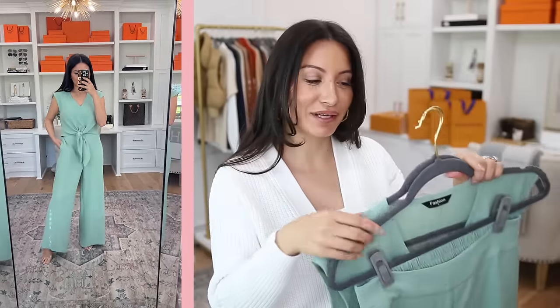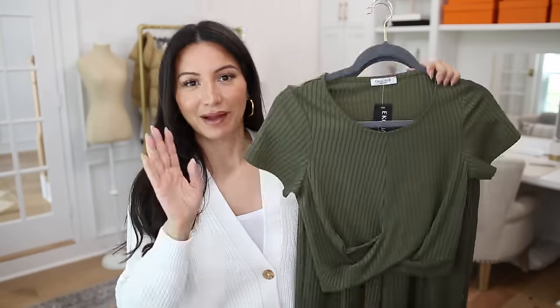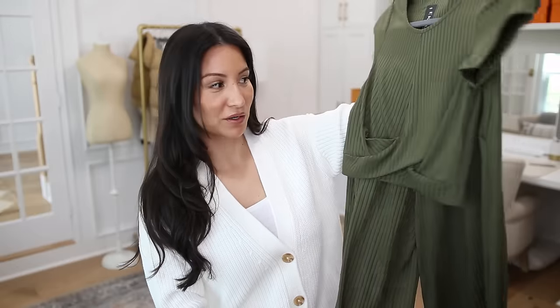You guys know I typically gravitate towards neutrals, but I love adding fun colors to my wardrobe for spring and summer. If you've got any vacations coming up or you just want to add a little spring summer style, these are so cute. I really fell in love with this green set.